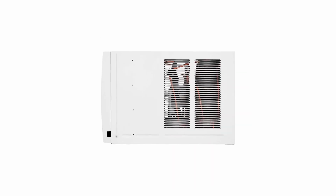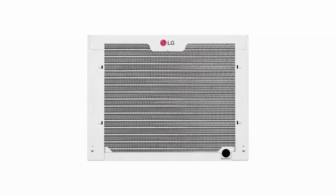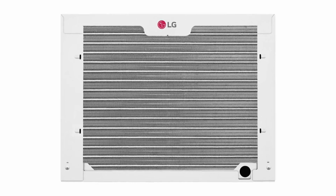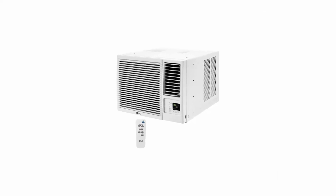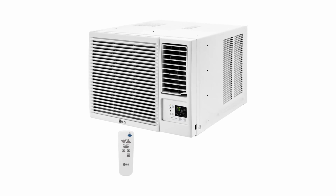To note, it's pretty heavy for a smaller unit at 66 pounds, but it's also durable and reliable. Super Cool NYC's Berkson trusts LG because the brand has invested in research and development with their units, and because the customer service is excellent.